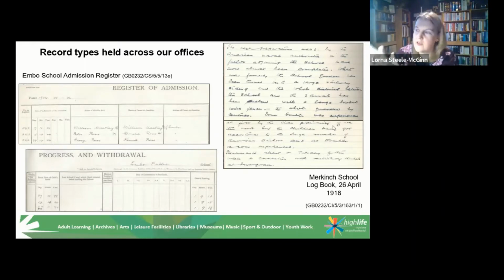So something you might think might not contain a huge amount of global information. It's a school logbook of one school in Inverness, but it gives an insight into the way the First World War impacted that area of the Highlands. So you can gain a huge amount of information in logbooks. Logbooks don't often mention individual pupils. If they do, it tends to be because they were either very good or very bad. So there's not frequently mentions of individual names, and so those are closed for 50 years instead.